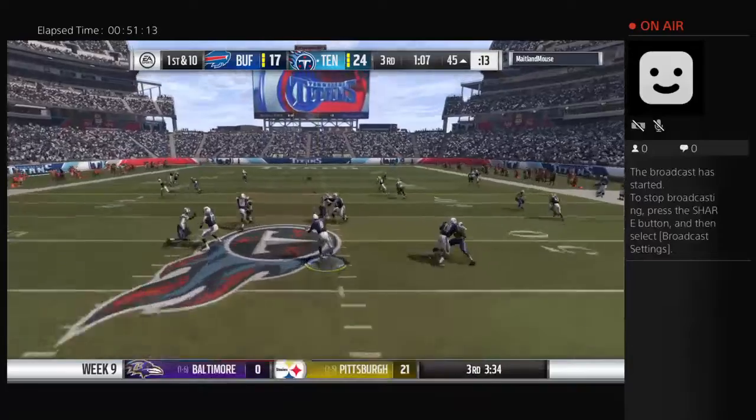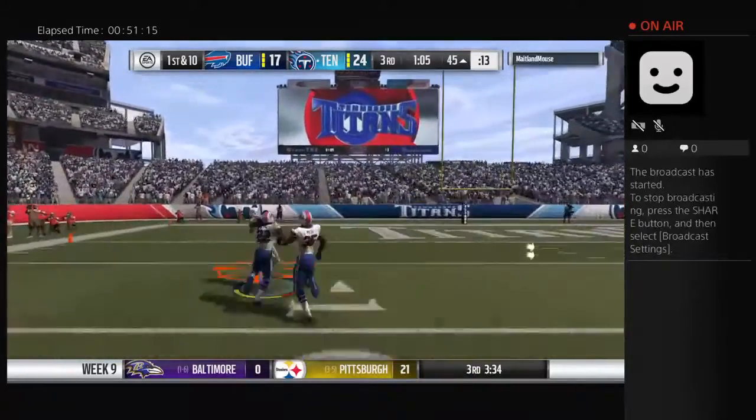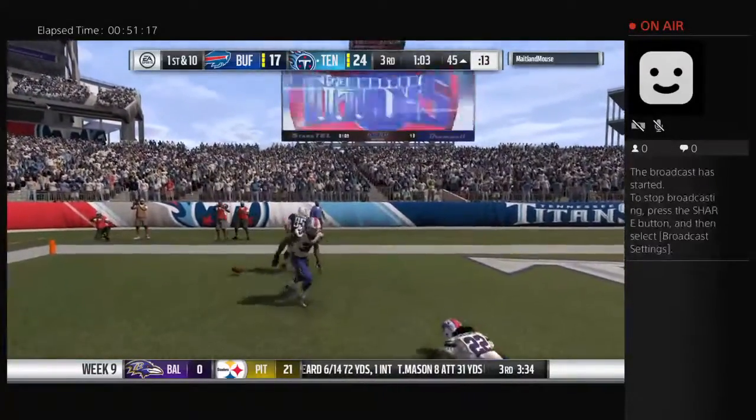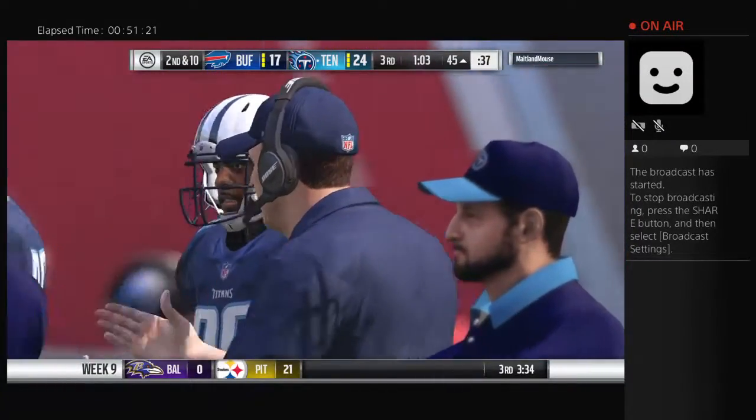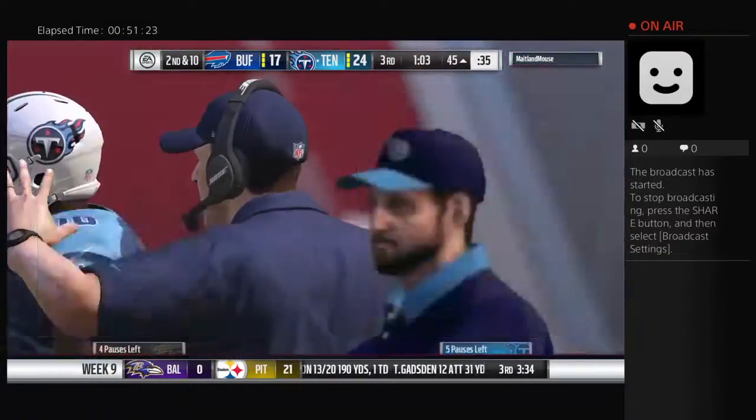Mariota on 1st down. He's going to loft one deep left side here. He couldn't quite hold it. Got hit. Ball pops out, incomplete.